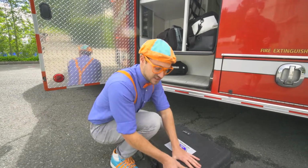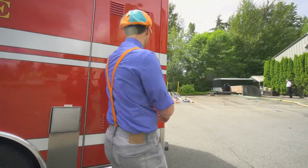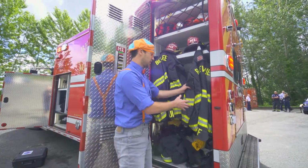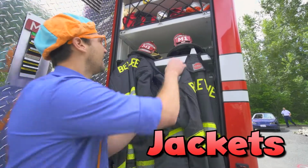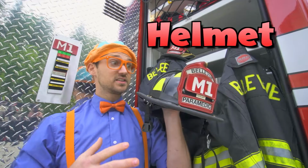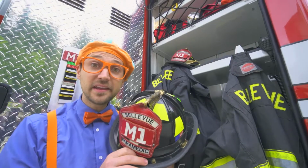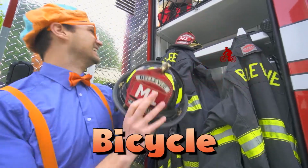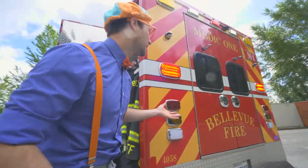All right, let's lock this back up and go check out what else is around here. Ooh, whoa, another compartment. This is where all the firefighter gear is. See, here's some jackets. Oh, hey, and here's even a helmet that they wear when they go into areas with fires. Hey, do you know another time that you should wear a helmet? When you ride a bicycle. All right. Oh, the back of the ambulance.